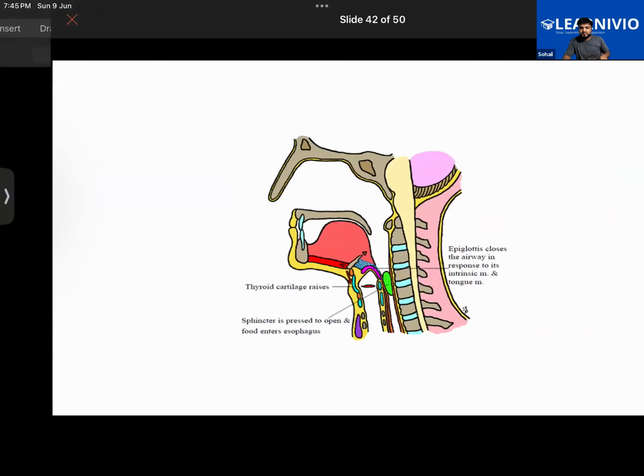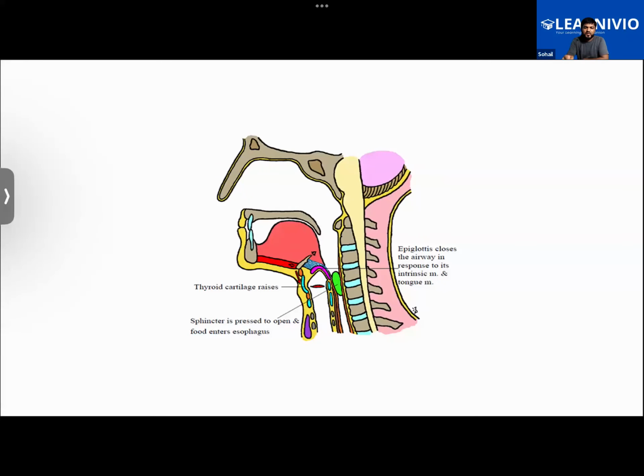See what basically happens while you are breathing in. While you are breathing in, air will go through the nasal passage. Okay, now, the epiglottis will be open. Epiglottis, by the way, is a gateway between your food pipe and your windpipe. It's a kind of shut doorway mechanism between the epiglottis and the food pipe.